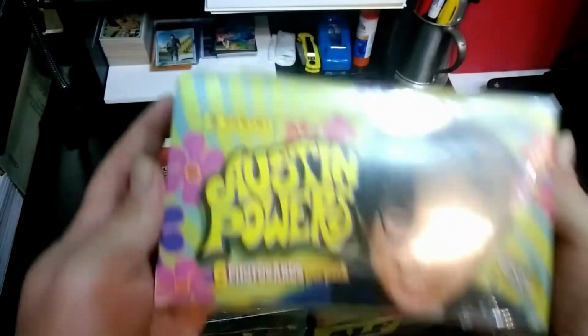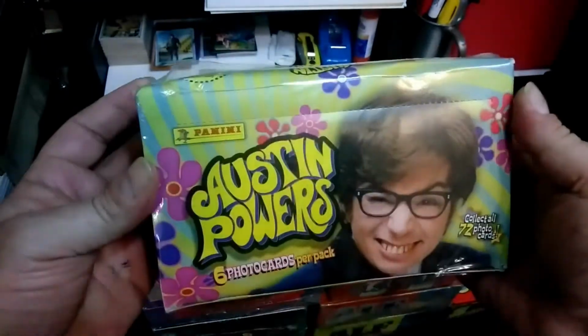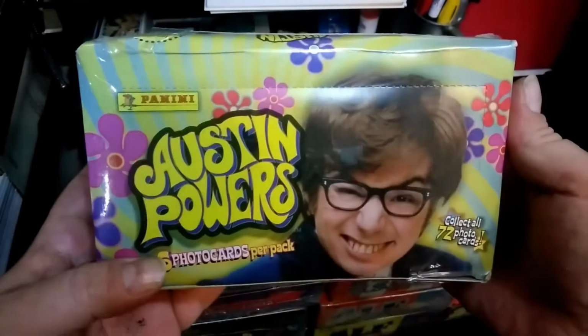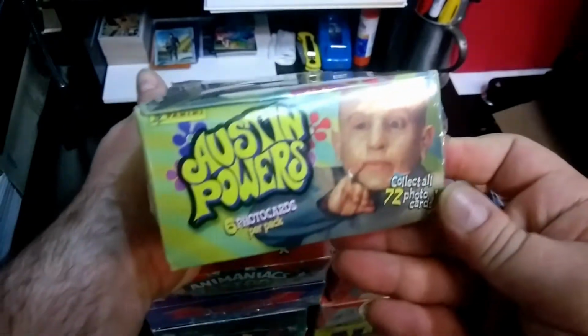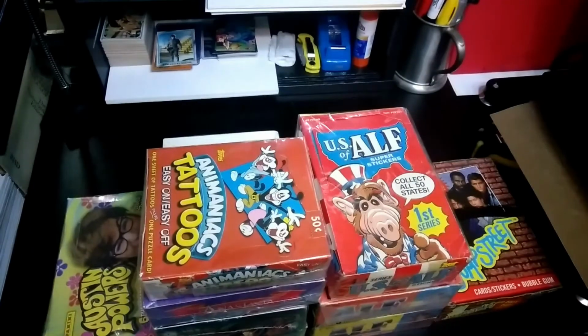And my final A is Austin Powers. And this is about the time when I think Panini started coming into not just the sticker, but they started pushing harder in the card market. Apparently this is made in Italy. So that's my A's. Let me go ahead and clear these up and I'll grab my B's.